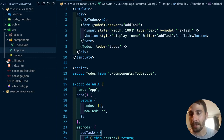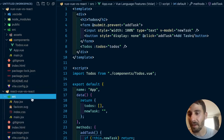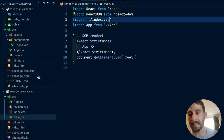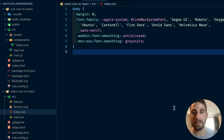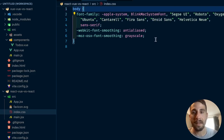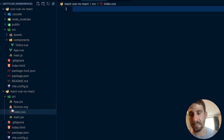So let's take a look. Here it is down here. What I did was I deleted a lot of stuff that we don't need. So we have this index.css, which has some formatting. We can get rid of this code because we're not going to use the code tag in here. But let's also get rid of the margin. We could leave the font how it is, or let's just get rid of that entirely since we're using a classless CSS framework.